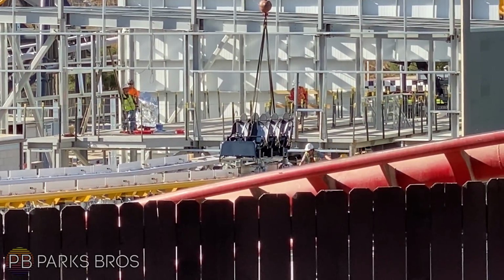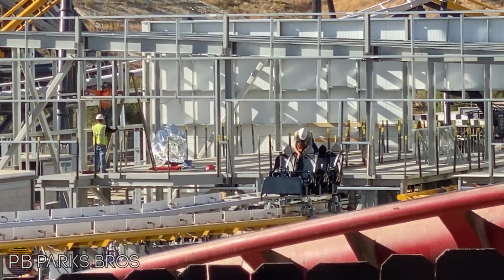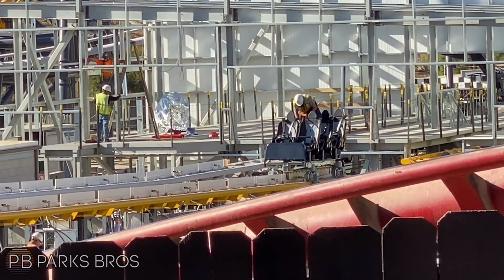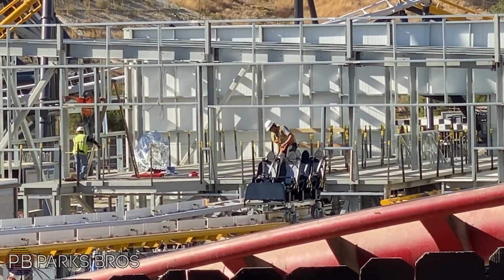You can see them kind of messing around with the restraints, it seems, a little bit right here, or actually, no, he's not. He's just making sure he's hooked up to make sure he can't fall over, which of course is a great safety precaution.